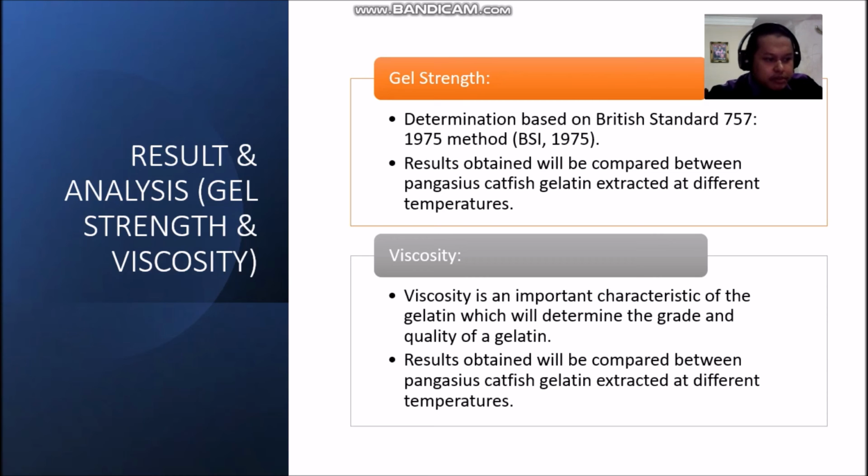Moreover, to determine the viscoelastic behavior of gelatin gels, an oscillation rheometer is used. The viscosity is an important characteristic of gelatin which will determine the grade and quality of a gelatin. The results obtained are also intended for comparison between Pegasus catfish gelatin extracted at different temperatures.